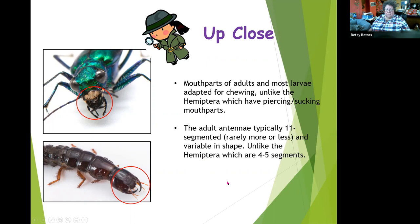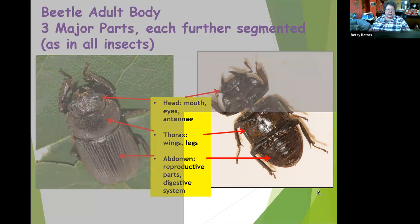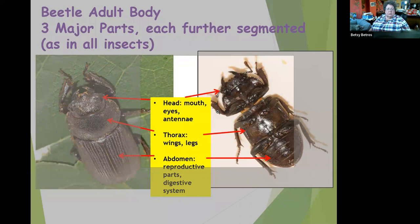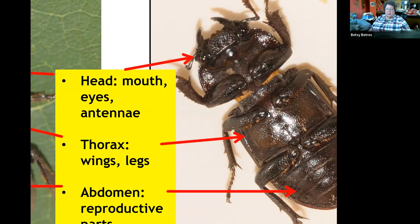The three body parts are the head, with the mouth on the head. Let me get my little magnifier. Okay, this is the top of this beetle. So you can see the three body parts there. And then here it's upside down so you can see a little better. The antenna, the mouth, and the eyes are on the head, which in this case is not a really big head at all. Then it starts into the thorax, and the thorax is divided into three segments. On each segment, one pair of legs is attached. The legs are attached to the thorax, as well as the wings. Then you get down here and there's the abdomen.